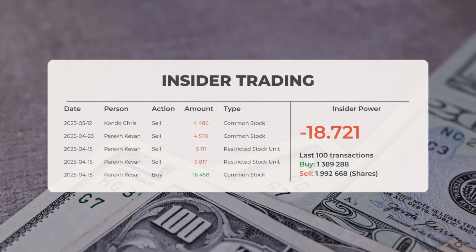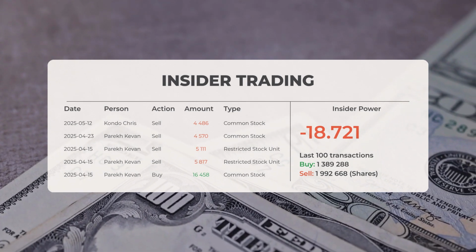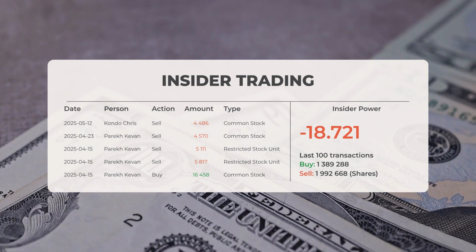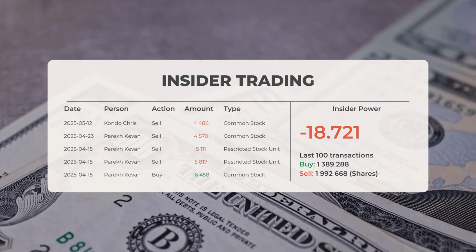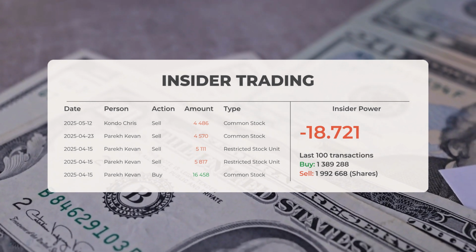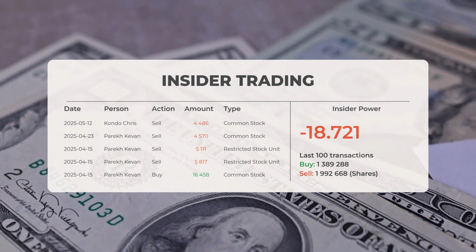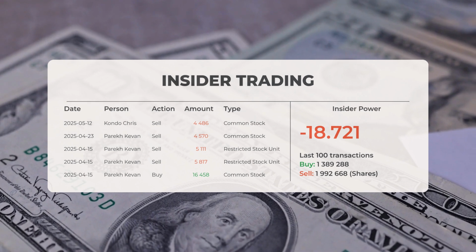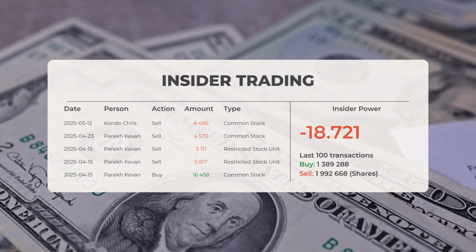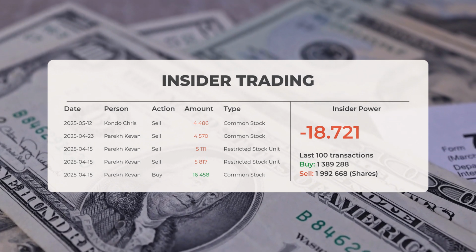The combined average rating for Apple from multiple analyst sources is neutral. Now, let's examine some recent insider trades. On the 12th of May, 2025, Chris Kondo conducted an insider sale of 4,486 shares of common stock. On the 23rd of April, 2025, Kevin Perrick conducted an insider sale of 4,570 shares of common stock. On the 15th of April, 2025, Kevin Perrick conducted an insider sale of 5,111 shares of restricted stock units. On the 15th of April, 2025, Kevin Perrick conducted an insider sale of 5,817 shares of restricted stock units.